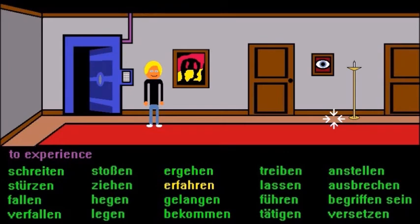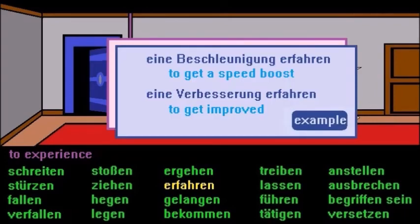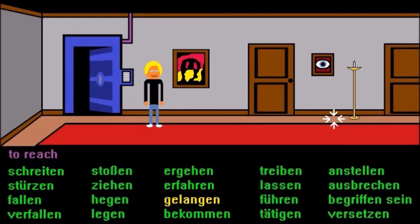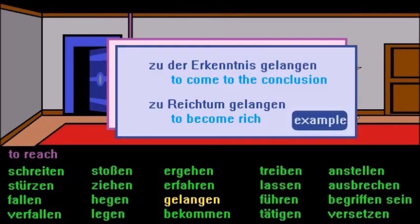Erfahren, to experience. Passive, to receive, to get. Eine Beschleunigung erfahren, to get a speed boost. Eine Verbesserung erfahren, to get improved. Gelangen, to reach. To reach a positive thing. Zu der Erkenntnis gelangen, to come to the conclusion. Zu Reichtum gelangen, to become rich.